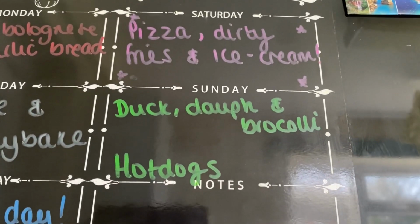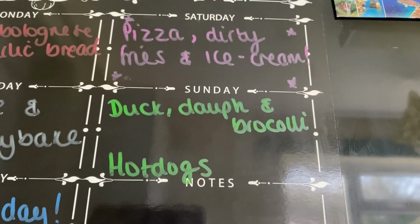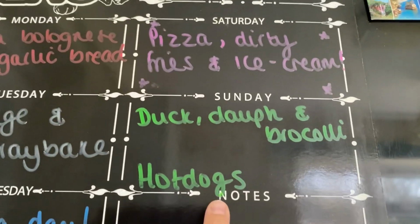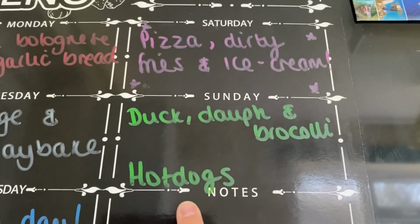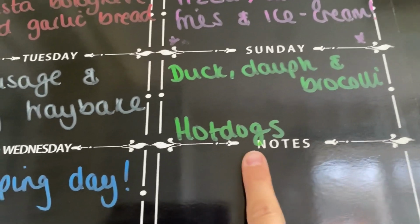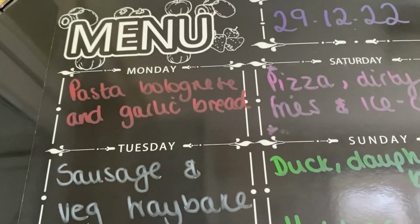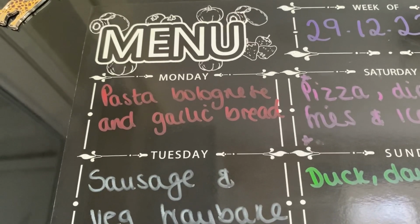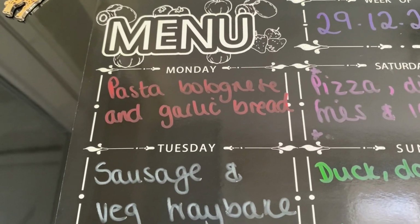And then Sunday is New Year's Day, so my husband and I are going to have duck, dauphinoise and broccoli, and then the boys requested hot dogs, so I've got the hot dogs and rolls for them. They'll probably have some chips or some salad or something with it as well. So we've got those. And then Monday, we're getting back to normality a little bit, and we're going to have pasta bolognese with garlic bread.